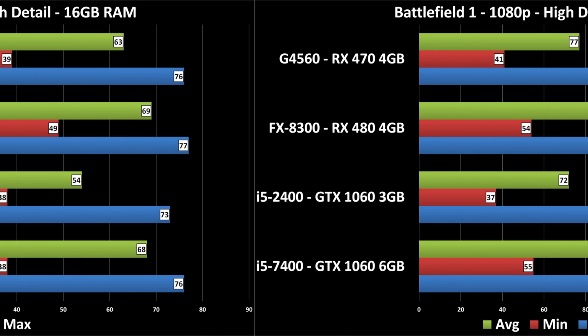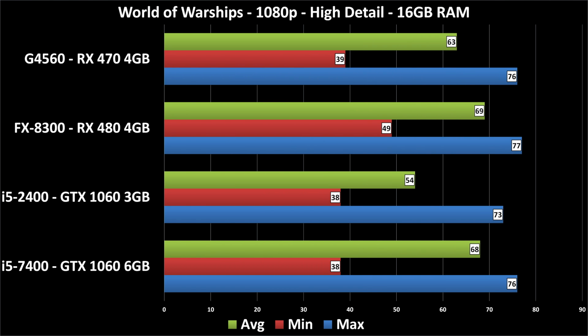The next game we tested was World of Warships. High detail preset, 1080p. Take a look at the performance. Overall, very, very good. Now, the i5-2400, as I mentioned during the gameplay, was CPU limited, and that's why you see its average frame rate down at 54 frames per second. The minimum was also down there at 38, but then again, so was the i5-7400. In fact, notice that the 3 4-thread processors are all right around 40 frames per second minimum, yet the 8-thread FX-8300 held 10 frames per second better.